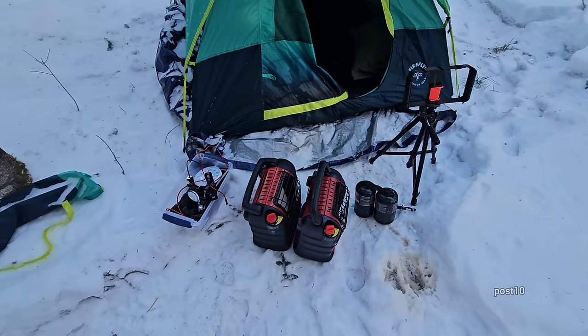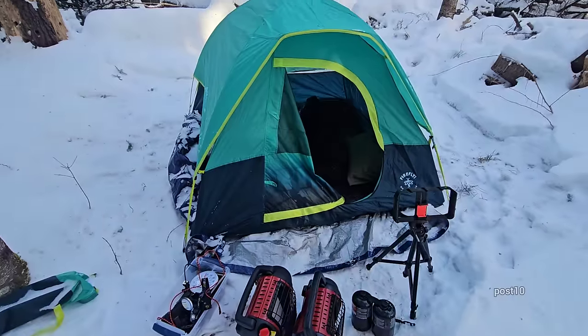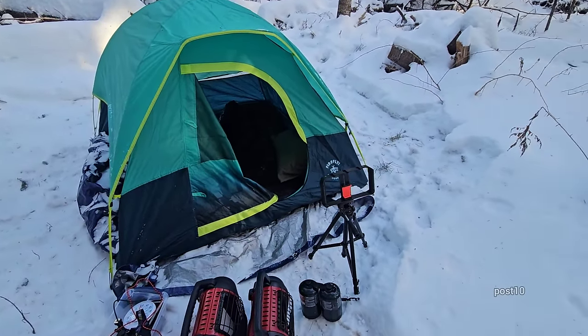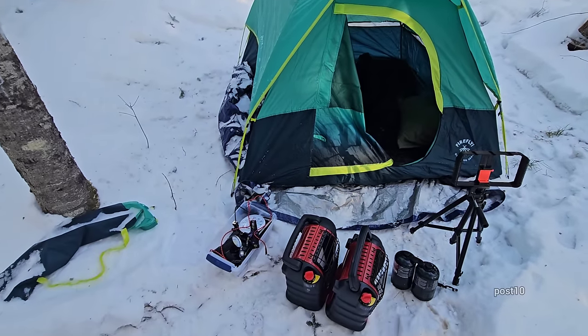In the meantime, I'm gonna go ahead and start bringing some of this stuff back to the house. I think I'm gonna roll the sleeping bag up in the house, give it a quick chance to dry before I roll it back up, and I'll maybe come back out here with a little bit of kindling.